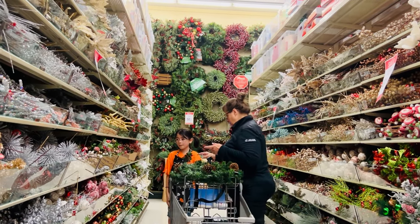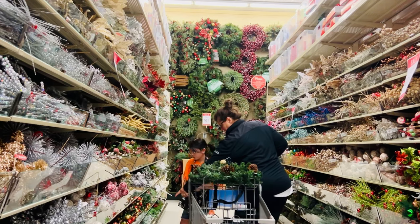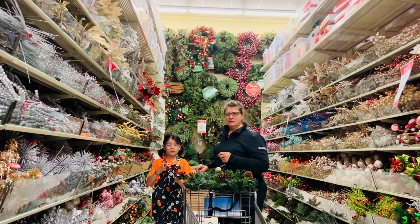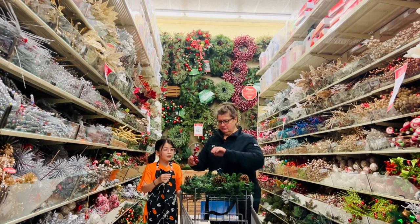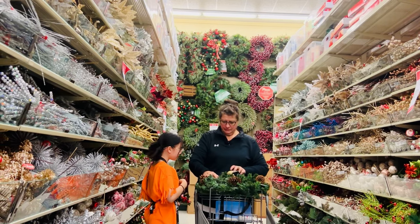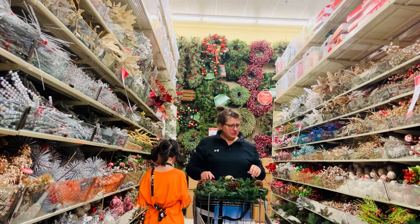How about if we look for the berries? Look at those down there. Yeah. Maybe try those, shiny or not shiny. Is it to you, Mama? Well, we could cut some pieces off and then glue them on here. That's what we'll do. So let's get a couple more of these.